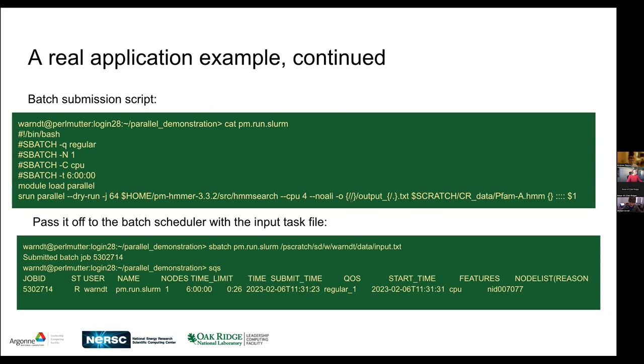And that's why I'm making sure that the full paths are in these task lists. So these two slashes in here, that takes the full path and it takes only the directory structure, and it removes the file name and the extension. So that gives me a prefix and I can be sure that the output is going to go in the same directory as the input came from.